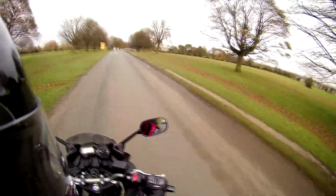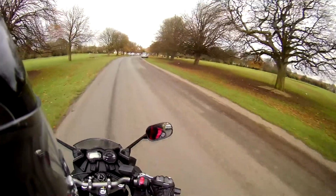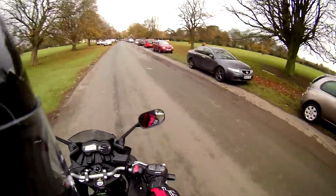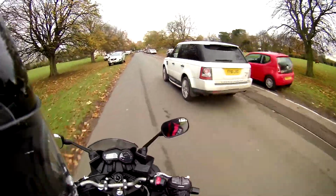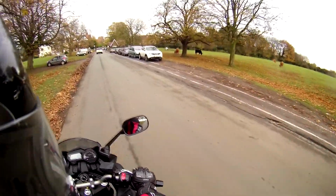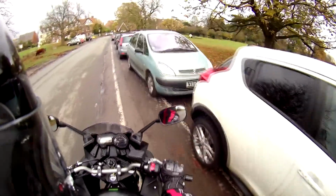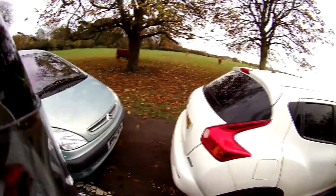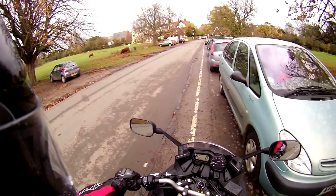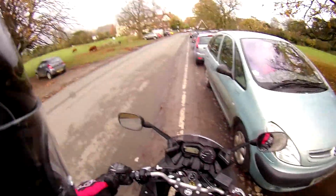Ah! There you go. Here's some prime beef. So you can see these people obviously don't care too much about their cars, because they're quite happy to park them near cows. There you go. And they do just walk over the road, as you can probably tell. There's nothing walking over the road this minute, but you can see there's nothing to stop them getting across. They go wherever the grass is best.